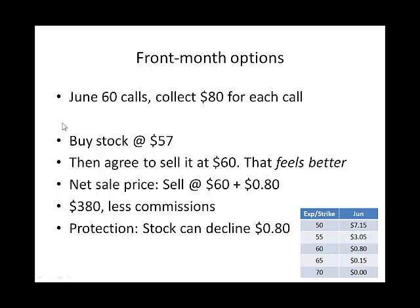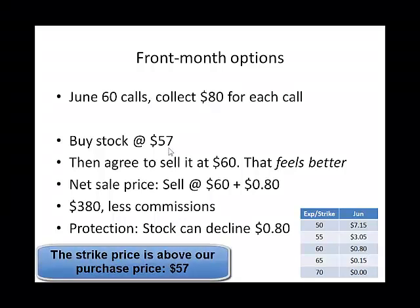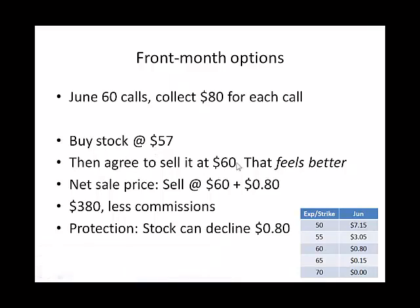Next, we have the June 60 call. We can get $80, or 80 cents per share, by selling a June 60 call. This time the option is out of the money, that is, the strike price is above the stock price. So we're agreeing to sell the stock at 60 if it rises that high. And I know that feels better. Gee, I'd rather sell the stock at 60 than 55. But you have to look at the numbers, because how this feels isn't how you make your strategic determinations.